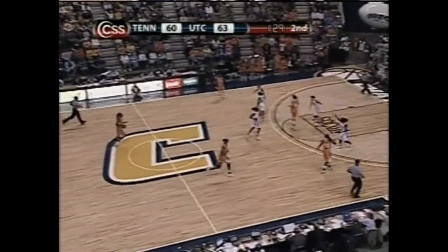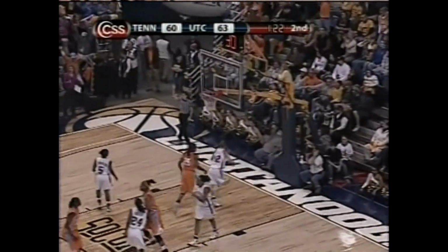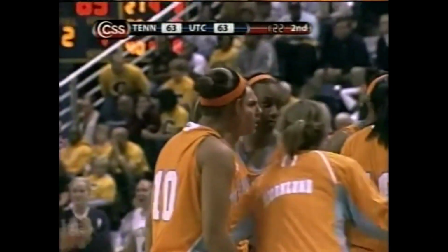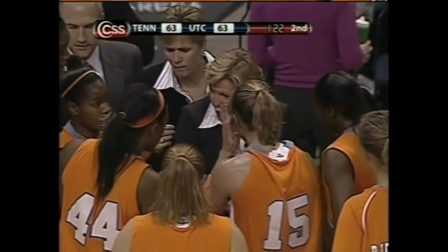Time expired for Chattanooga. Under a minute and a half to play. Manning for three. Got it. Freshman growing up fast. We've said it many times, but Manning doesn't hesitate. The ball comes to her in the corner, and she knocks it down. First three-pointer of the night for Tennessee ties the game, and it's the true freshman from Woodstock, Georgia, Alicia Manning. Right now, a breath of life for Tennessee.